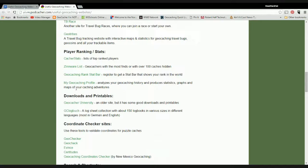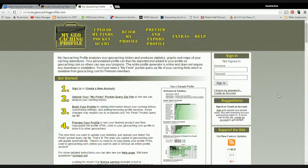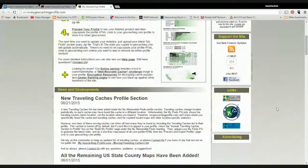Another one, absolutely one of my favorite sites. Actually, I thought this got bought by geocaching.com, if I'm not mistaken. It's called My Geocaching Profile. If you look at this, I think it actually has a few more things in it than you'll get at geocaching.com, but you'll notice a lot of similarities between the different things.